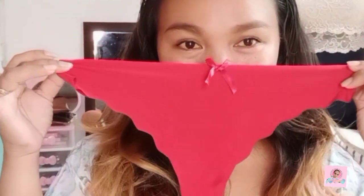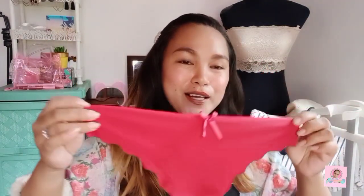Lakas makaiba na alawin itong mga kadangz because it's a thong, mga kadangz, and here it is. May red ribbon. Sana naman red ribbon. Naabot na ta sa cake, no?